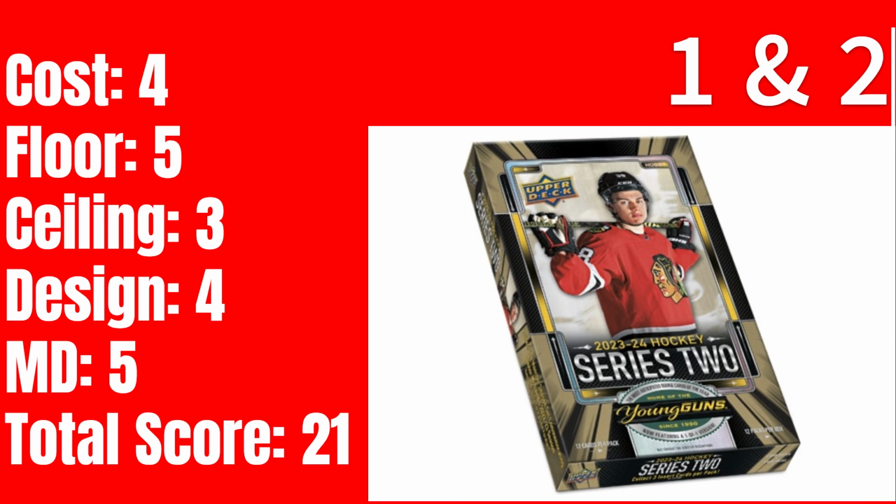A floor of 5, you get those 6 Young Guns. They all have some sort of value. A ceiling of 3, you're not going to pull an insane card typically out of Series 1 and Series 2. Design of 4, classic design with Series 1 and Series 2. Market demand of 5, one of the most collected products for a total score of 21.